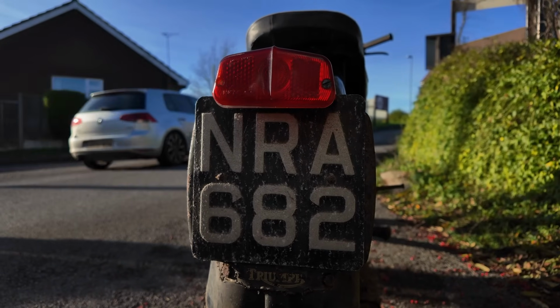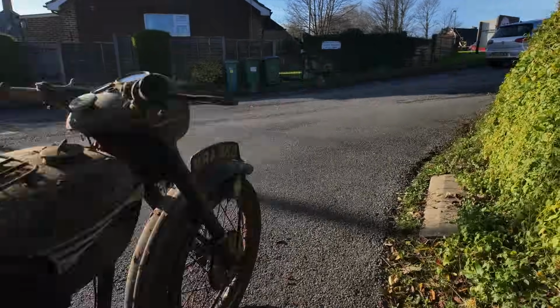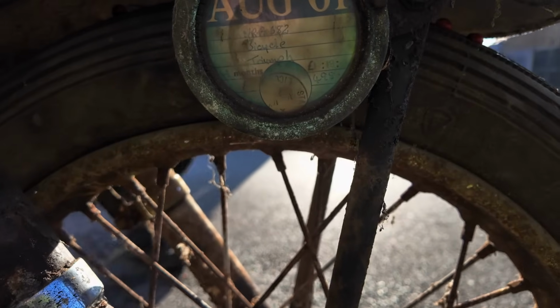Mine's probably on the tax disc. You can read it. Can you see it?